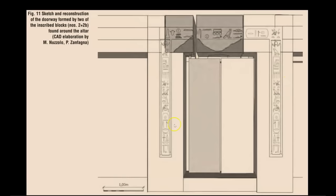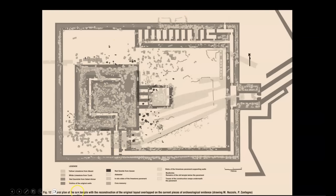They also created this, a general plan of the Sun Temple with the reconstruction of the original layout overlapped on the current pieces of archaeological evidence that documents every single piece of stone laying around the site, including yellow and white limestone, red quartzite, red granite, alabaster, and you can see here on the northwest corner, the multi-level quote-unquote storehouse area. Here and here are the two areas with the limestone and calcite bowls.